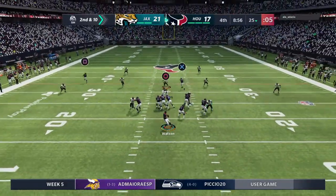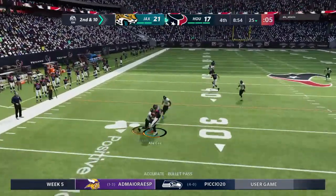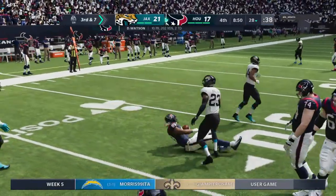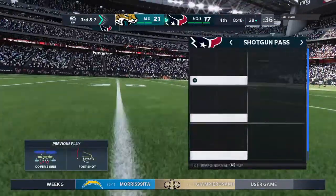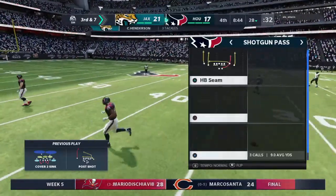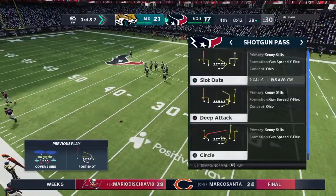Coming to throw again, Watson hits his target, the tight end, Mo Alie-Cox. And he'll be upended at the 28-yard line. Just a 3-yard gain there. He'll get only 3 there, so it leaves him with a 3rd and 7 ahead.